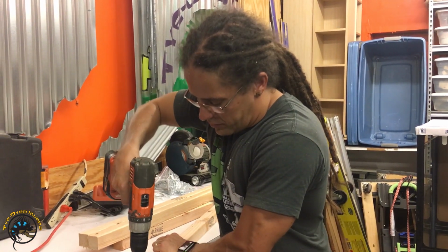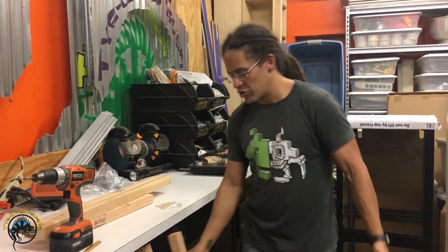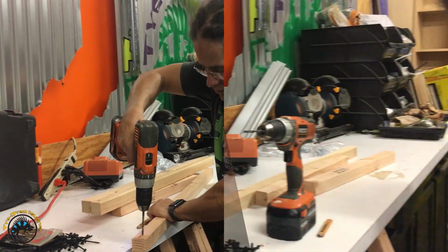But for me personally, it's basically building it to suit rather than attempting to go off measurements. I've got the measurements, but I'm going to be off somewhere.